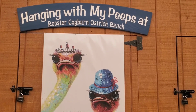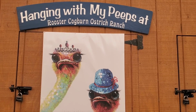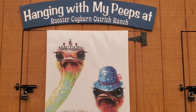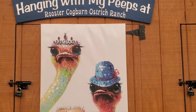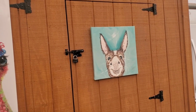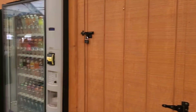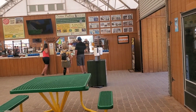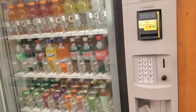Today I've come to visit Prosta Ostrich Ranch in Tucson. And this is the starting point. There is their signboard. Then it's showing a donkey, so ostriches. That's the place we buy tickets. I already have my ticket. I came here to buy a drink from the vendor.